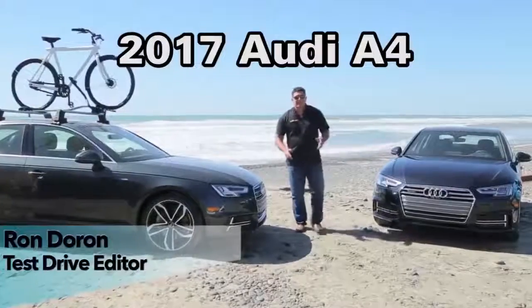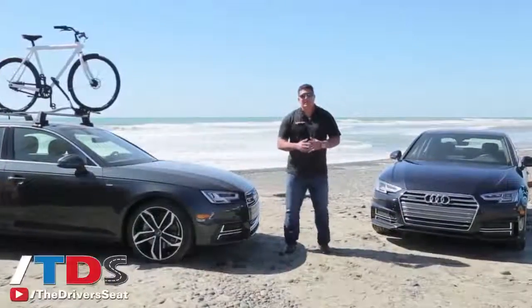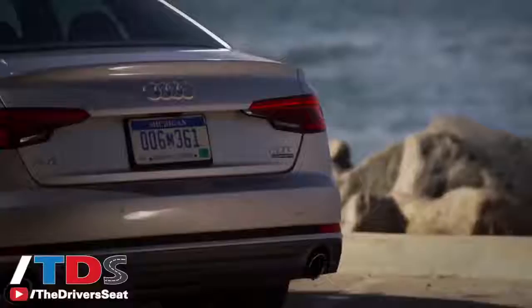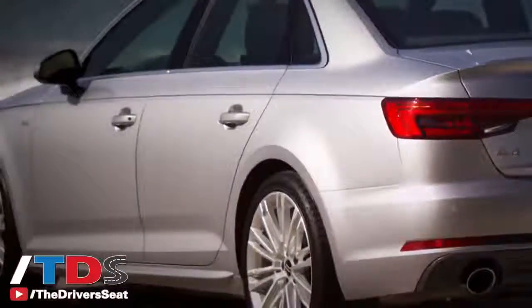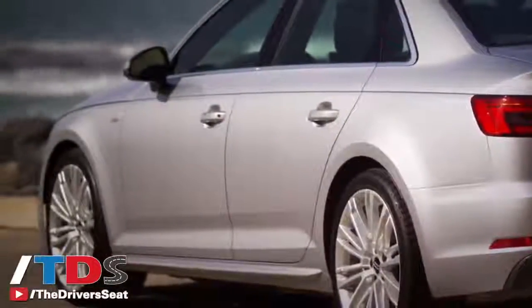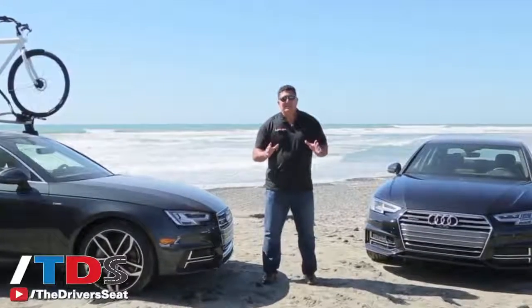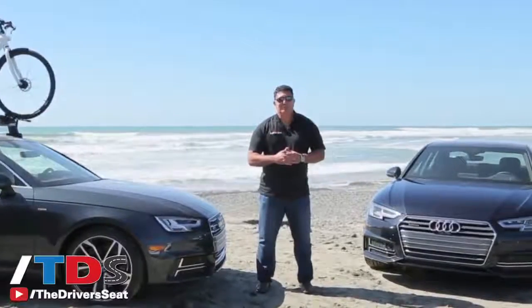Audi came to the U.S. in 1969, and it took them 40 years to get to 100,000 units in sales. Last year, over 200,000. A big reason is the Audi A4. It's now in its 9th generation, and we're here at the launch of the 2017 A4. A lot of great changes and great driving dynamics. This car is a technological marvel and is sure to put the segment on notice.